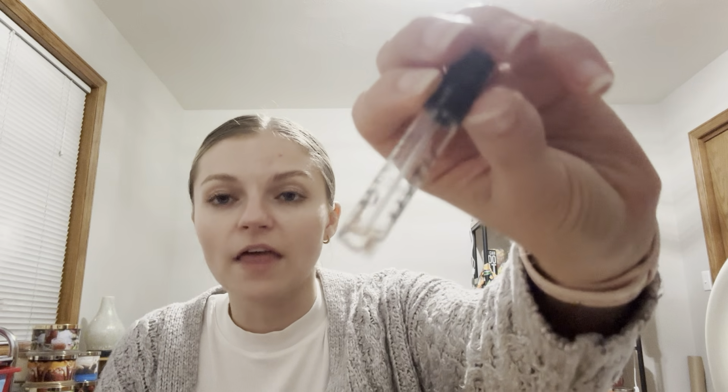I finished the Ellis Brooklyn Myth, and this was so good. I used this at the beginning of September, I want to say, definitely around Labor Day, for some reason. All the days I wore it, I was so happy. I remember it really, in my head, when I put it on, this is a mom scent. I don't know why. It's just very sophisticated. It just was like, I'm a mom. I'm a boss mom. Period. I don't know. That was what was going through my head.